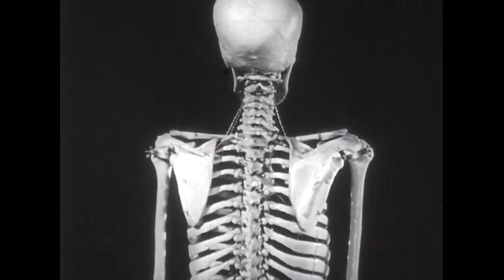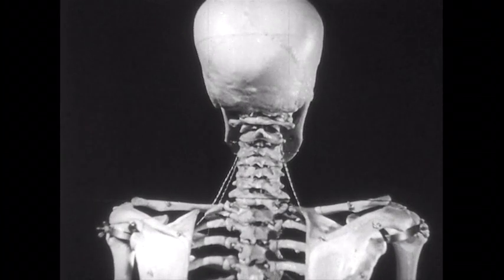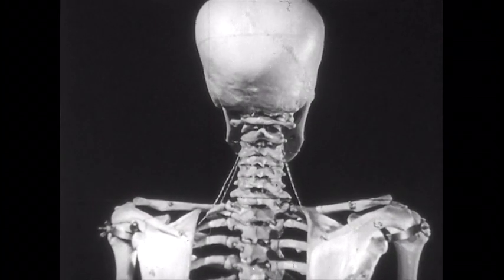The upper part of the spinal column is joined to the base of the skull. It is joined in a way that gives firm but flexible support. In this unusual X-ray photograph, you can see these parts of the body in action.